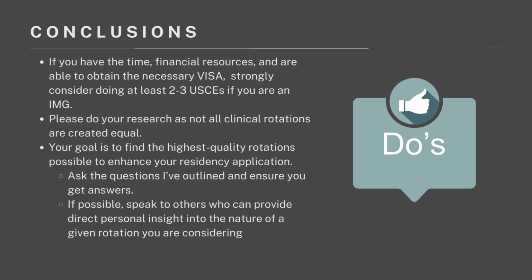So consider asking the questions I've outlined, ensure you get answers, and if possible, speak to others who can provide some direct personal insight into the nature of a given rotation you're considering, individuals who've done that rotation before and can give you essentially a thumbs up before you pay your money to have that rotation.